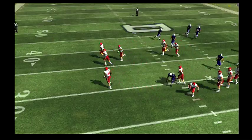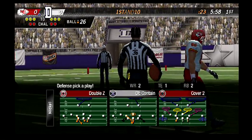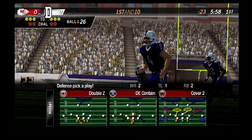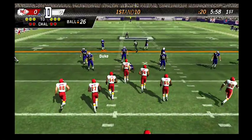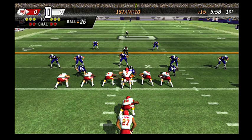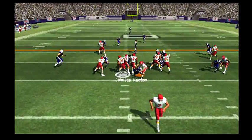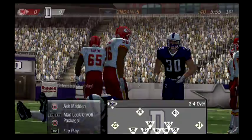The offense is heading out onto the field for their first drive of the game. Kansas City will start the drive at the 26-yard line. First and 10. The defense lines up in the nickel. They give it to the halfback. Vickers is there for the tackle at the 31.